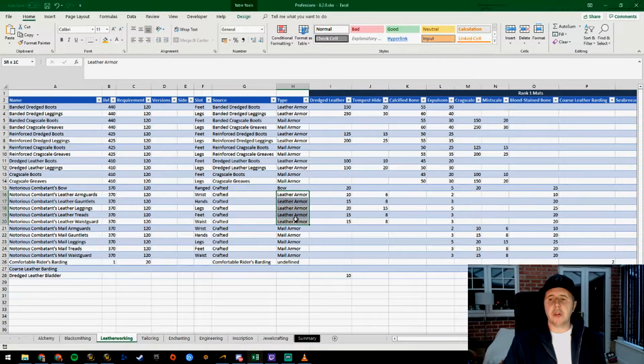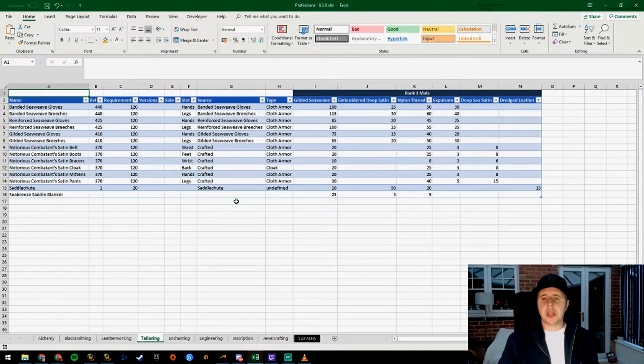A mixture of leather armor and a mixture of mail armor. Similarly with tailoring, we've got a little bit of 410 up to 440, and again we've got the 370 full entry level. You know, you've just leveled a mage, just leveled a lock or whatever. Boom, there you go, fully kitted out to 370. And again, it needs a little bit of the new materials, but we're also having a little look at some of the older materials that we need.